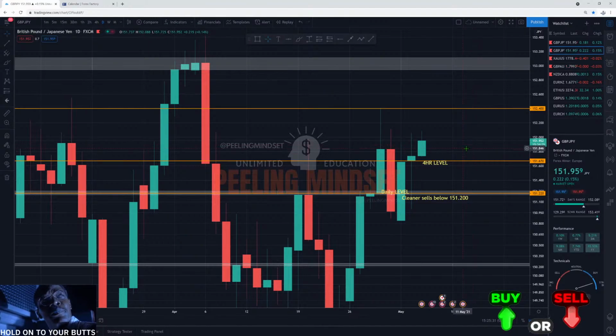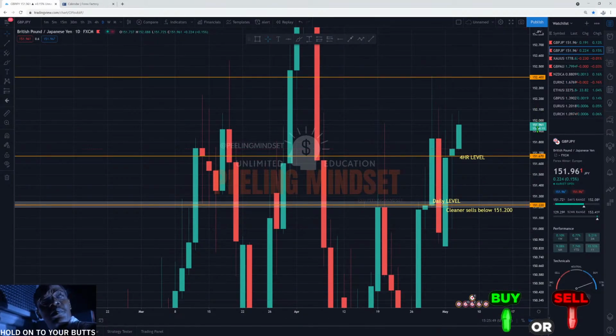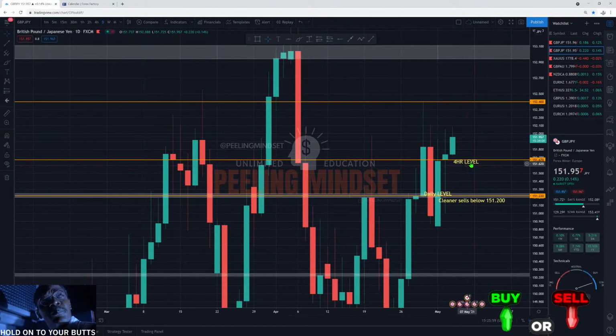In the overall time frame, my bias in GJ is still sells. I want to see some sort of bearish structure in the market so that I can take sells. But for now, today's daily candle is heavily bullish, and it's very close to the upper wick of yesterday's daily candle. We are not sure if it's going to reject it, right? So we just have to wait and see.